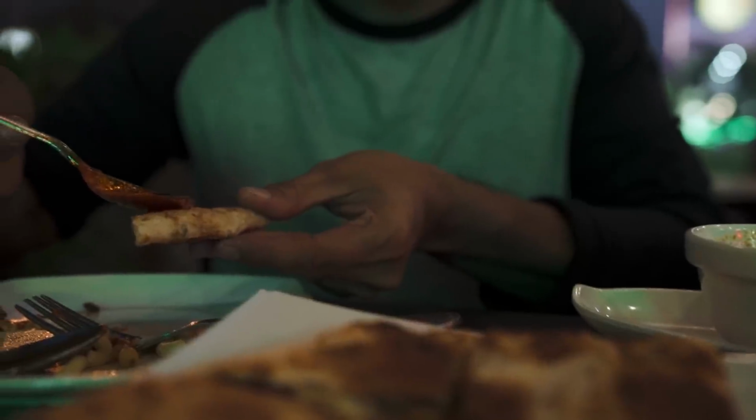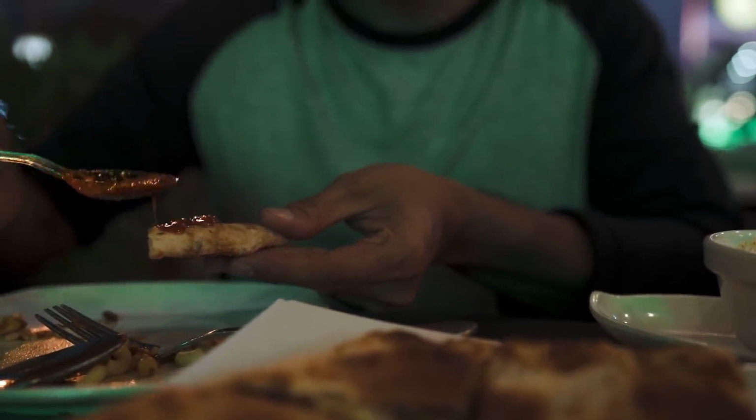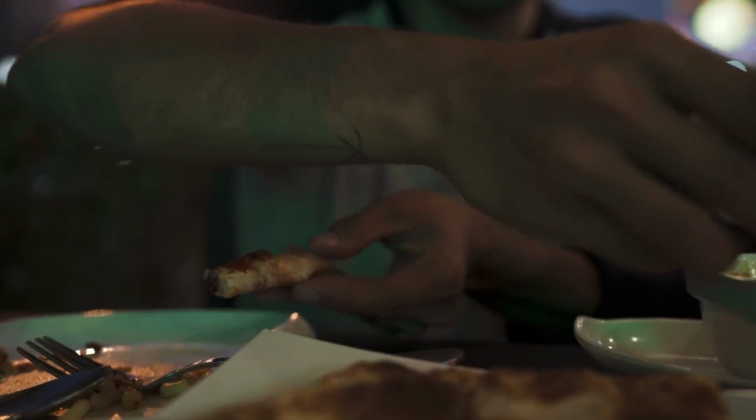It does indeed have a kick. Very good though. So it really, for lack of a better word, it really does feel kind of like a pizza, but just with a lighter dough, filo pastry, flavors going on.